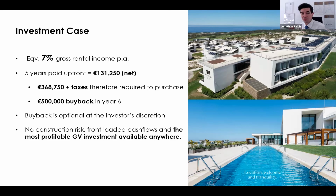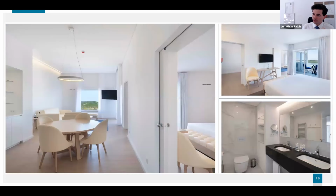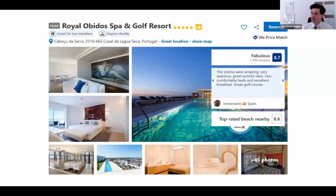The Royal Óbidos is also very well managed from a risk point of view. Why? Because the buildings are 100% finished, as we've mentioned, so no construction risk. All cash flows, except the buyback, of course, are paid to you up front. And you do have the peace of mind of the full title deed. So this really is outstanding as a Golden Visa offer. Showing you a couple of properties now. Now these are real photos. These are not mock-ups. These are not renders. If you're interested, I could send through walkthrough videos. Just let me know via email and check out the booking.com page as well.